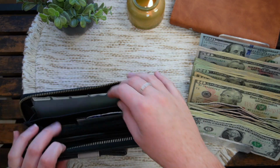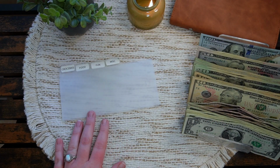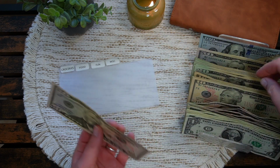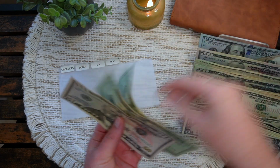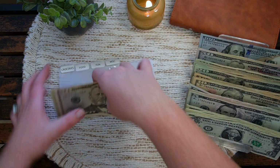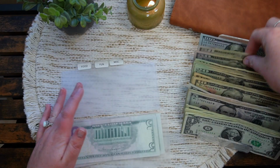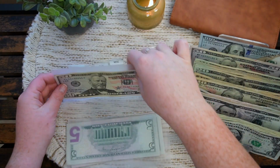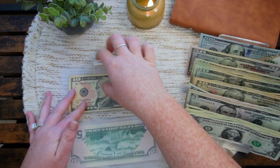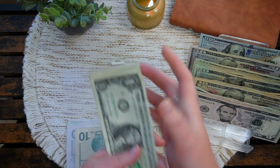So getting started with our wallet, we're going to stuff that first. In groceries this week, we're going to do 100. So 50, 70, 90, and 100. For dining out this week, it is getting 50, which is more than our normal amount, but we have some things planned this week. Then my fun money is going to get its usual 10. Miscellaneous is going to get its 10, and we're going to do that all in one.